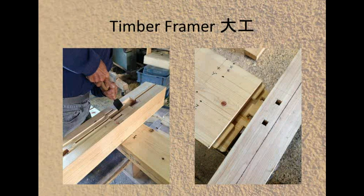And I think probably in Japan, what's the most important skill for a carpenter, for a timber framer? Sharpening? Is that what I heard? Yeah, that's right. If you don't have sharp tools, you can't do clean work.